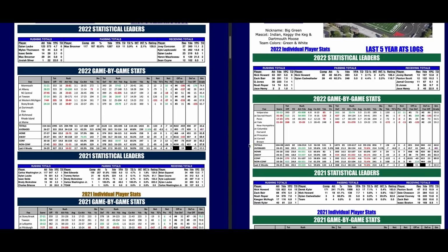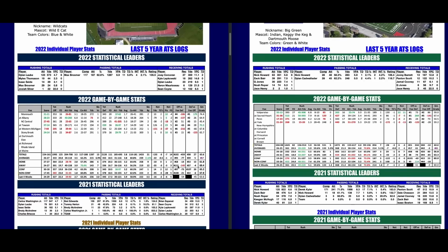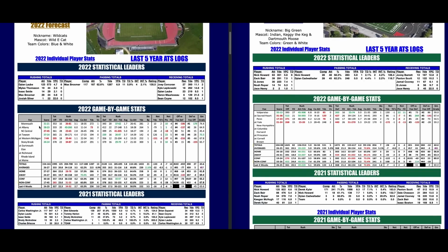How about defense? They're minus 3 yards per game. Meanwhile, New Hampshire is actually plus 5 yards per game. So we got the better defense as well, holding opponents to 355 yards per game. And for New Hampshire, they beat Monmouth.